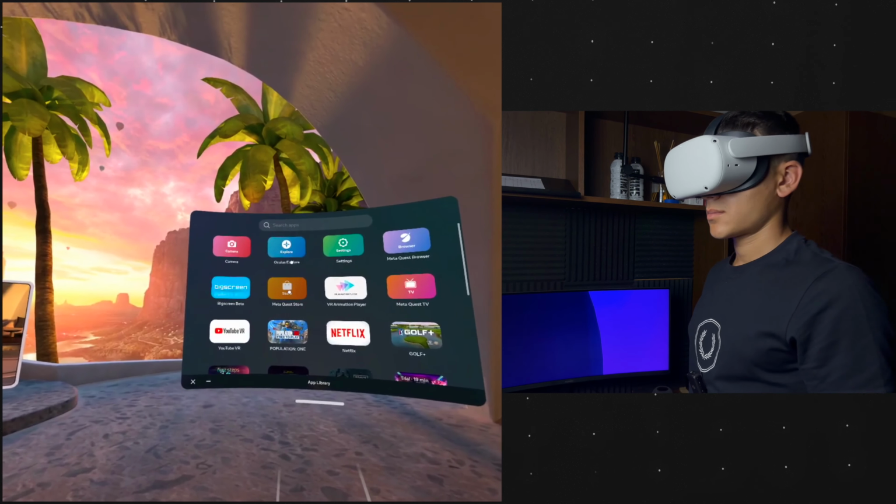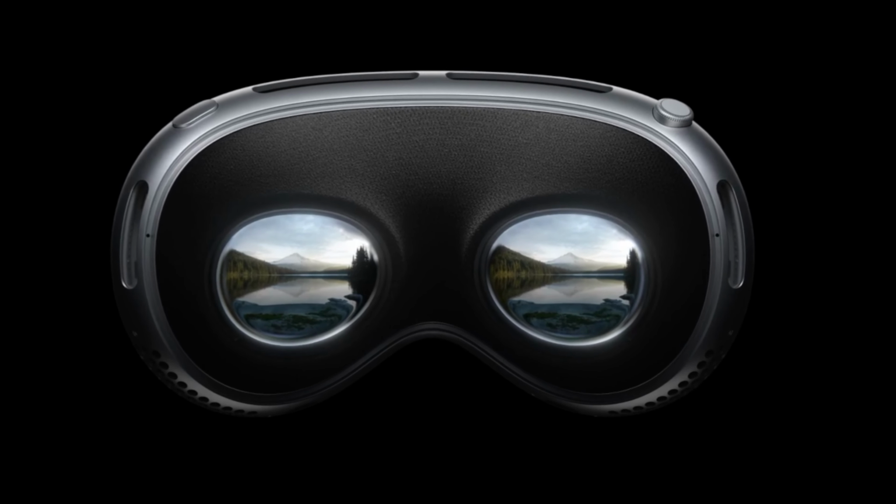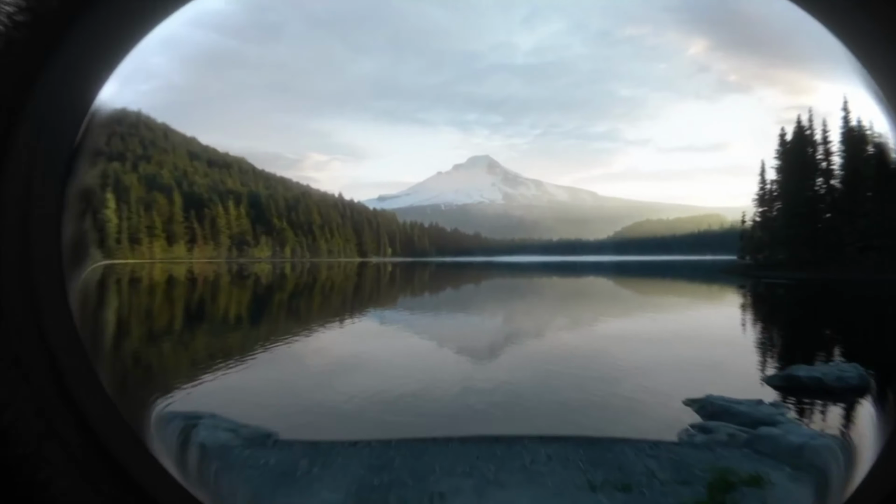In my opinion, it's better than sitting down at home watching TV. Much better, because the screen is bigger, it's more immersive, and it feels like the movies, much more than being at home streaming movies. But again, these screens are not the best, while Apple Vision Pro screens are going to be 4K micro LED screens. So I cannot imagine how cool it must be watching movies on that headset.